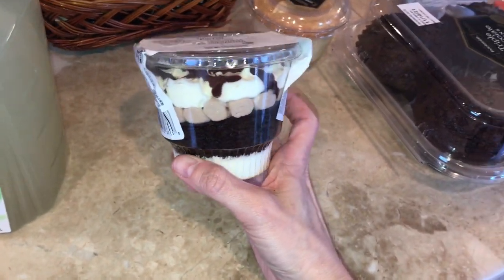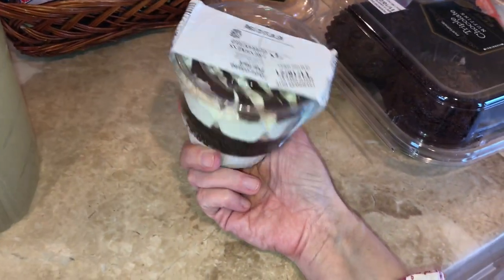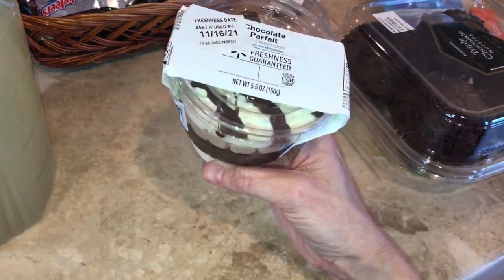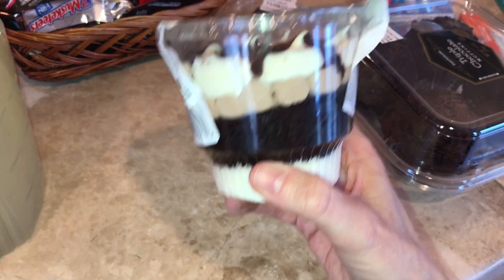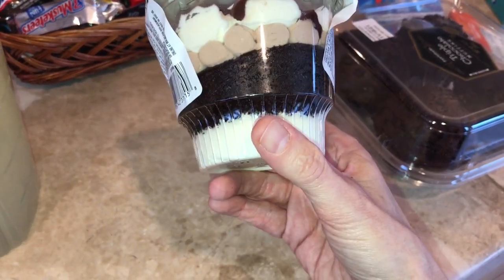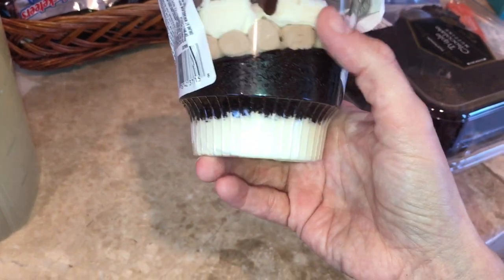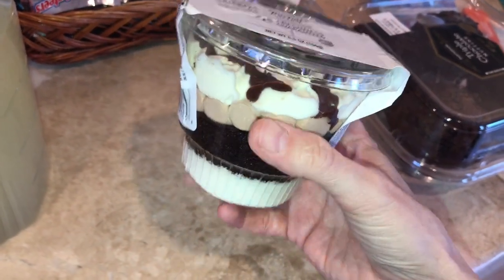And then I've never had this. This is going to be our taste test today. This was in the Walmart bakery in the refrigerated section, and it's just a chocolate parfait. But look at that. And there's like cake or something right there. Lots of different cream. That looks amazing.